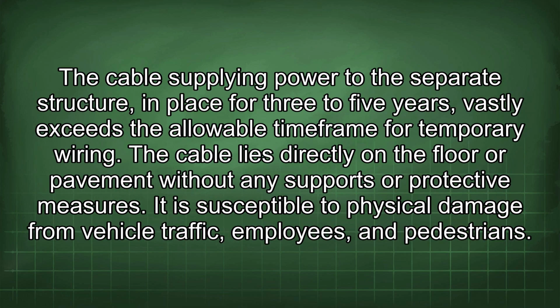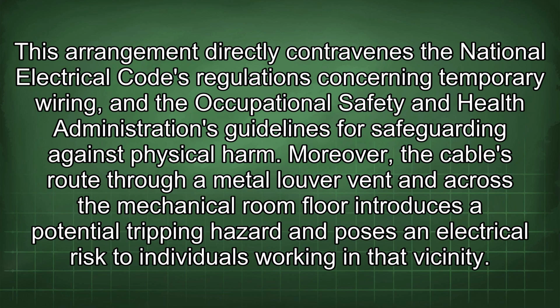The cable supplying power to the separate structure, in place for 3 to 5 years, vastly exceeds the allowable time frame for temporary wiring. The cable lies directly on the floor or pavement without any supports or protective measures. It is susceptible to physical damage from vehicle traffic, employees, and pedestrians. This arrangement directly contravenes the National Electrical Code's regulations concerning temporary wiring and the Occupational Safety and Health Administration's guidelines for safeguarding against physical harm.